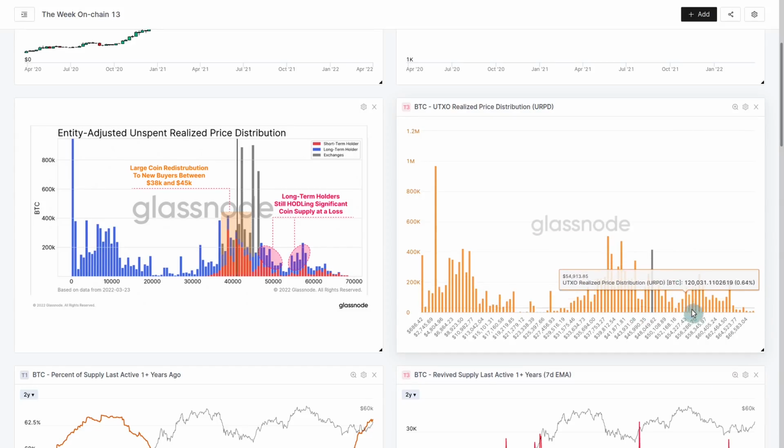We can also see that we still have a modest volume cluster above, although it has thinned out over recent weeks. We talked about this about 3 or 4 weeks ago, where this was showing very little distribution, especially compared to the previous period when we were in May, June, July last year. So we've still seen some redistribution. These are people who bought the $60,000 top and then panic sold, or sold to get their money back as much as they could as we got down to lower prices.